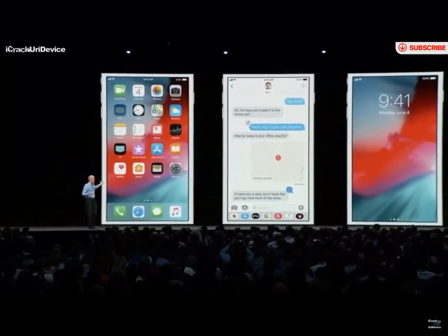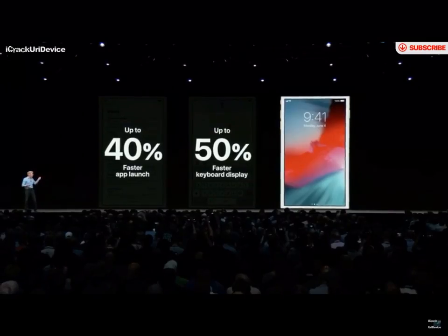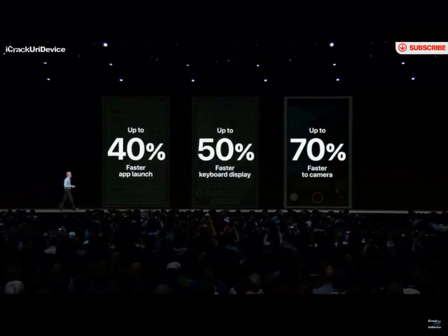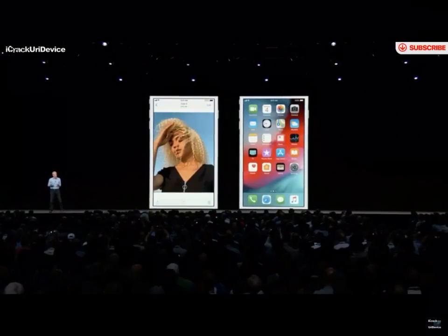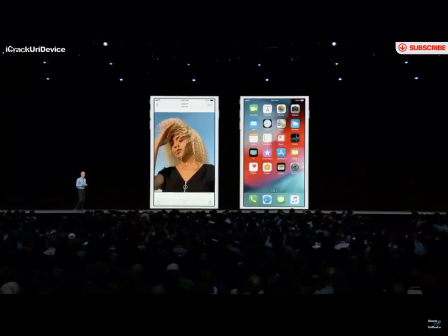You'll see that apps launch up to 40% faster. The keyboard can come up to 50% faster. And you can slide to take a photo at up to 70% faster. Now, our deepest focus this year is optimizing the system when it's under load. And that's where you need performance the most and where iOS 12 really shines.